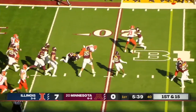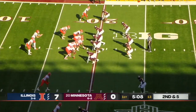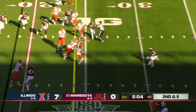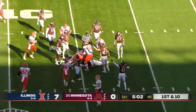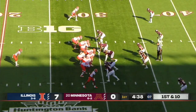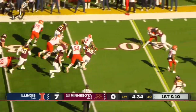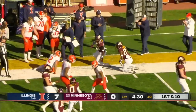A nice cut, and Brown will plow over one defender. Vertically to the second level, not let it spread horizontally. Peters will keep it on second and five, and Illinois on the move again. Pull it and keep it off of that mid-zone run. Barge back in play, outside zone. They'll stretch it out, and there goes Brown. Another big gainer for Illinois, all the way to midfield.